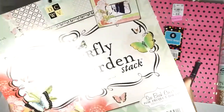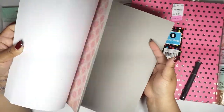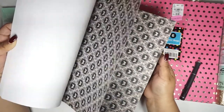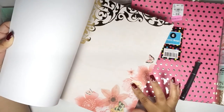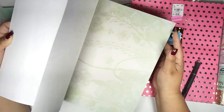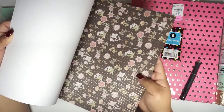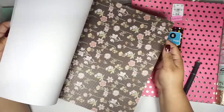So here's one. I'm just gonna do a really quick flip through so you can see what's in here. It looks like there's two of each. Look at this one. This one's really nice. And then this is foiled. I love it. So there's more of these. This one is also foiled. I don't know if you guys can see that, but there are little dots on there. The little dots are actually foiled.